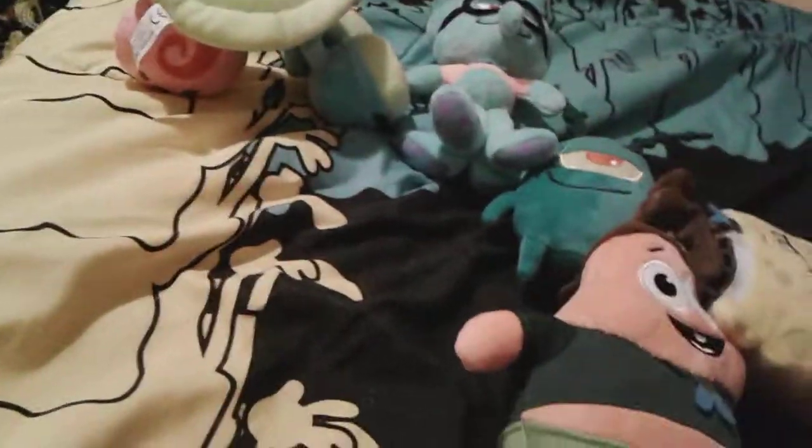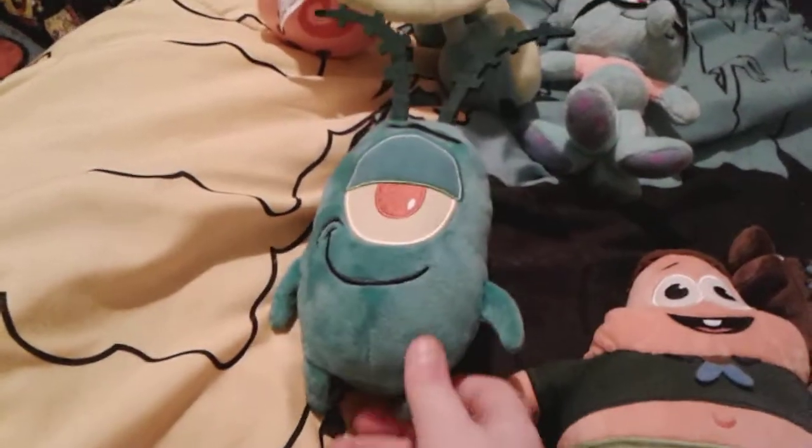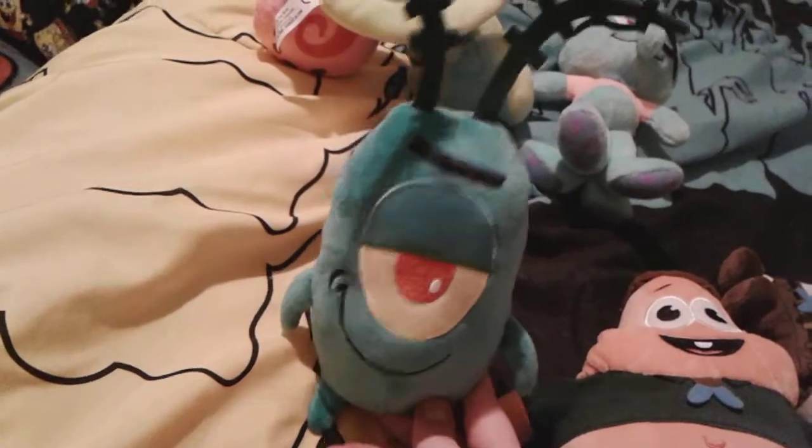Super cute. And then Plankton. Plankton's pretty basic. He's just green everywhere with his antennas. And he has this kind of smirk on his face, like a sly grin. Yeah, Plankton's actually really cute. I really like this Plankton. He's my only Plankton. And then adorable little Patrick. He's very, very cute and chubby. He's like a ball or something.